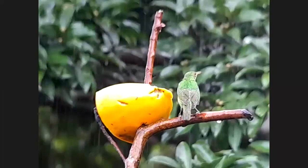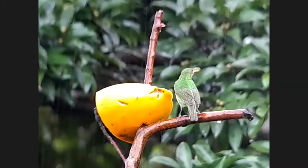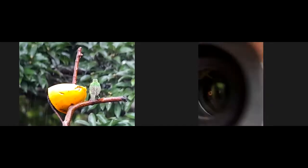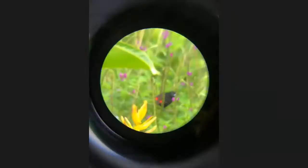Sorry about the black-striped sparrow, it just went back in, but I have a scarlet-rumped tanager here. Really close.